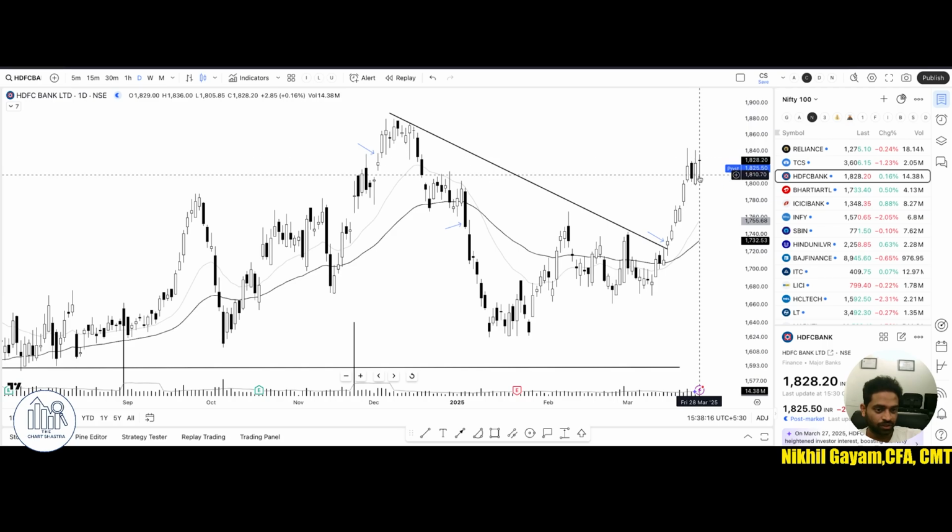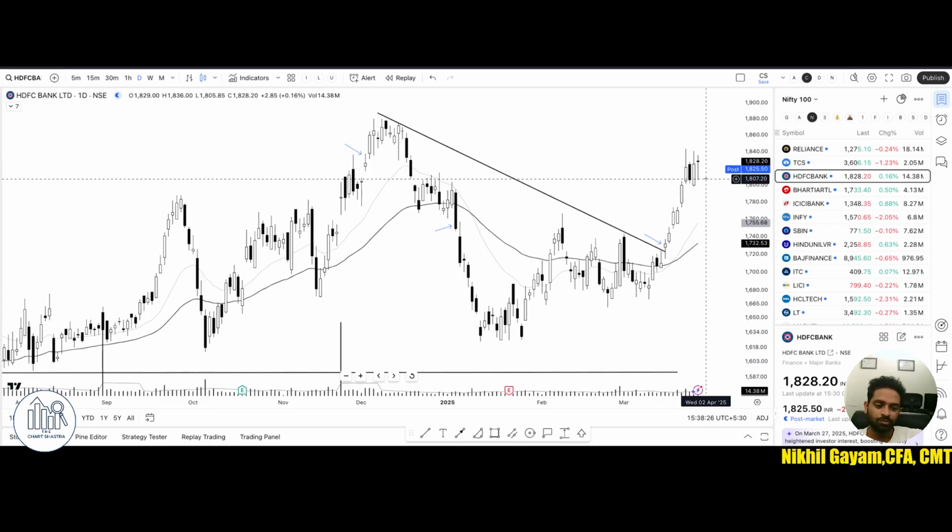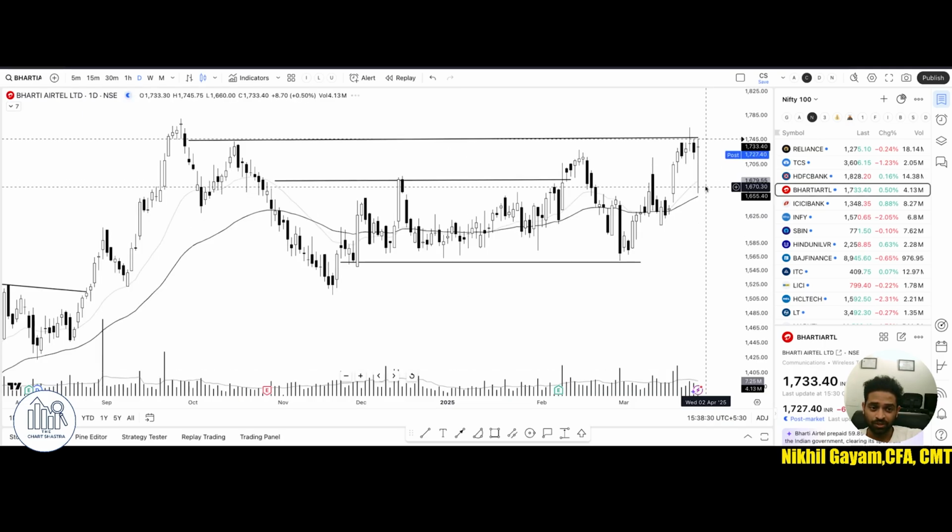HDFC Bank consolidating. See, whenever it is going down, have you seen here, right? Even yesterday it opened up here, very strong closing. Even today it went all the way down to 1805. Again, strong closing. So people are not willing to sell HDFC Bank. There is clear strength on HDFC Bank as of now.